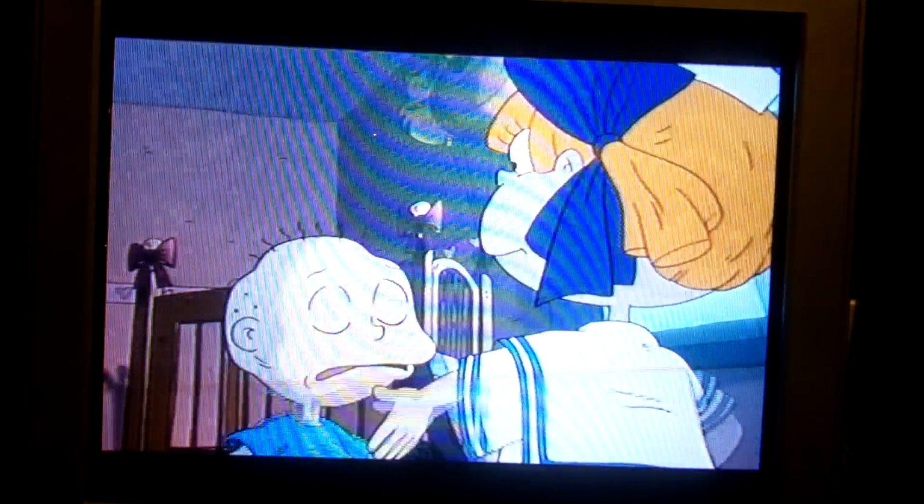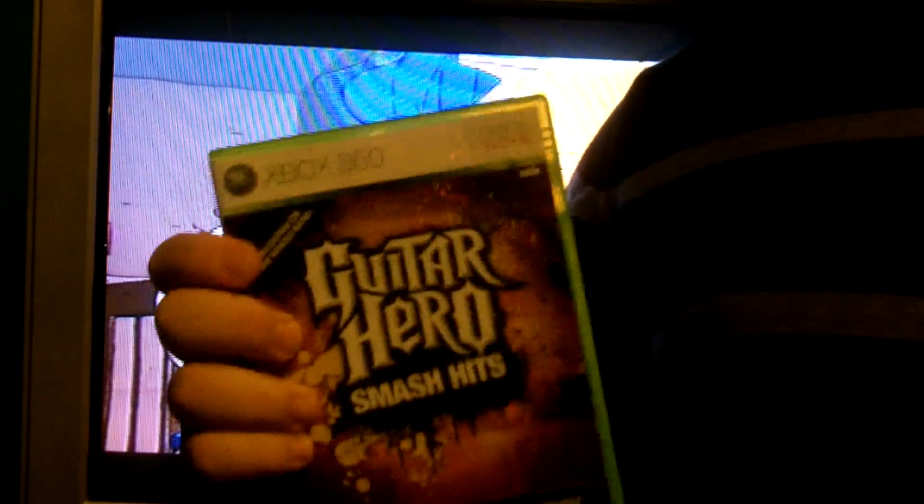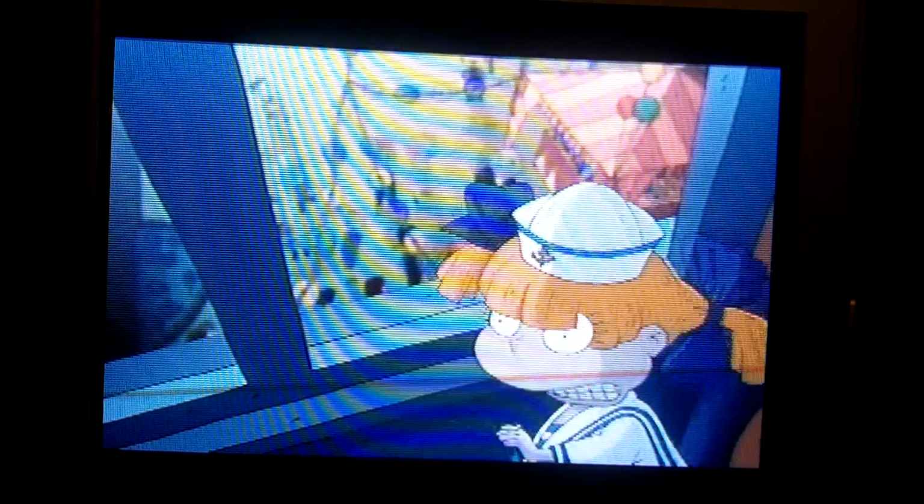I also just replaced Guitar Hero Smash Hits. I've already had this game once, but somebody cracked my disc, so I had to wait a couple of weeks to replace it. I paid $18 for the replacement disc, which is unfortunate.